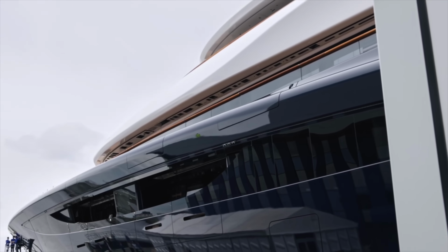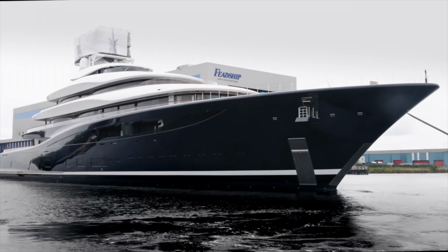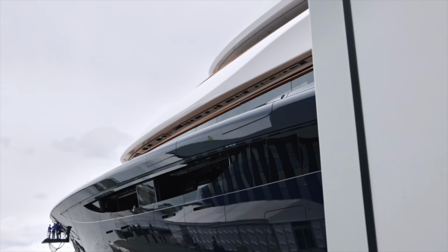Now, Feadship claim the yachting world was forever changed by the launch of this yacht. So why do they make that claim? Well, it's because it's the world's first hydrogen fuel cell superyacht.